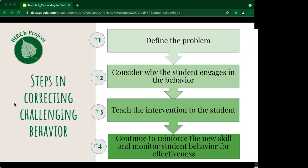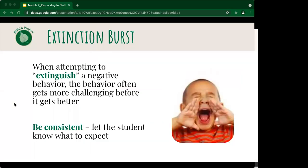The interventions that are implemented should be monitored to inform adjustments or changes to the intervention or implementation of the intervention that has been chosen. We want to make sure that the challenging behaviors are corrected, but we also want to promote the prosocial behaviors. And reinforcing these positive skills will decrease the challenging behaviors.